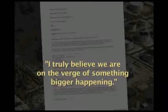On February 20th, 2005, a company safety manager wrote, "I truly believe we are on the verge of something bigger happening." Then, 3 weeks later, a BP business plan recognized a number of key safety risks, including that TCS, or Texas City site, kills someone in the next 12 to 18 months. 8 days later, those fears were realized.